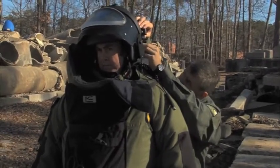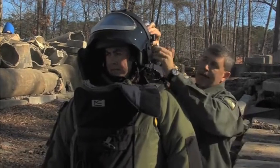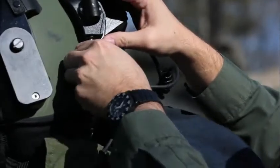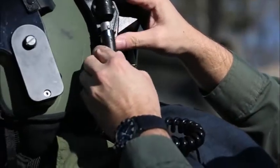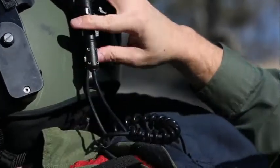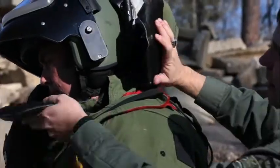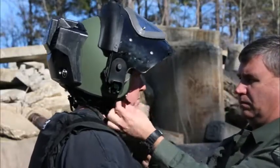The bomb suit itself, the helmet will be tethered to a power supply that's in the pocket of the jacket. There are two connections on the helmet itself that can be removed very quickly. As a last resort, we could recommend that fire or EMS cut the cables, but removal of those two connections should be fairly easy.